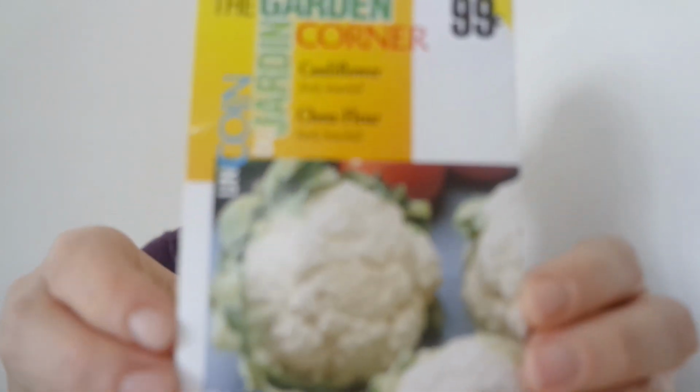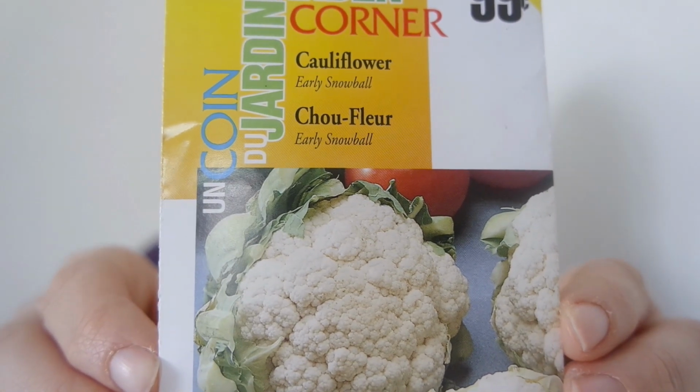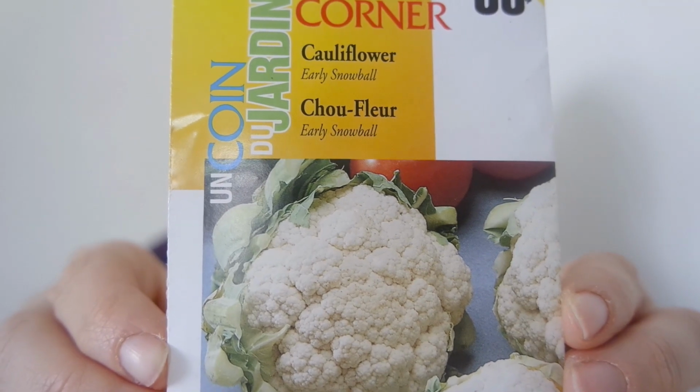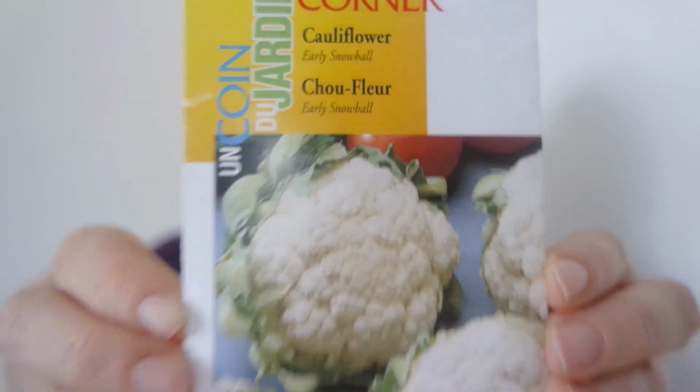Cauliflower, early snowball. Snow white, very uniform heads which remain white even during poor weather. Cool weather crop that likes rich, well-drained soil with steady moisture. So this thing, 50 days, that's really good. For me, I'm in a zone 5, Canada, so we have a very shortish growing season.